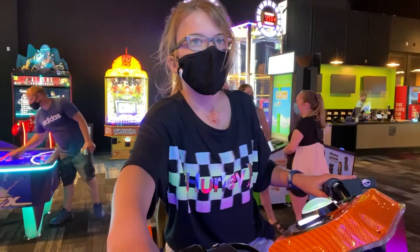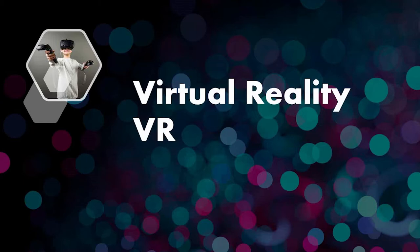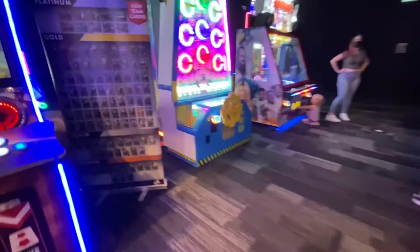Everyone's wearing masks. Playdium, and there's someone in there.